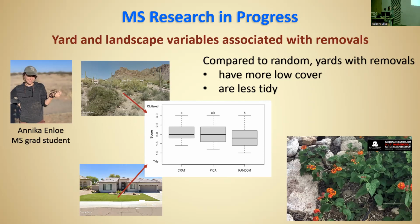So this tidiness to cluttered scale is a parameter that we see in urban ecology in terms of trying to quantify people's spaces. Here's an example just taken from Google Earth. That's a fairly tidy yard. Yards that are more natural, or maybe they're not natural, but they just have stuff in the yard, right? There might be a curled up hose and a pile of toys and whatever, right? And so we tend to see snakes associated with those types of yards.